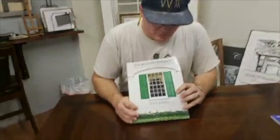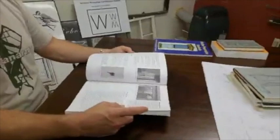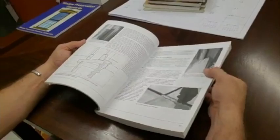I've got the Window Sash Bible by Steve Jordan. We're friends on Facebook, and we've conversed a few times back and forth. Nice fella. This is like John Leach's book expanded. It's got everything you need to know about window restoration. Very good explanations and information here. So, Steve Jordan, Window Sash Bible. Here's one here.